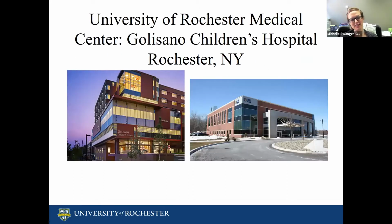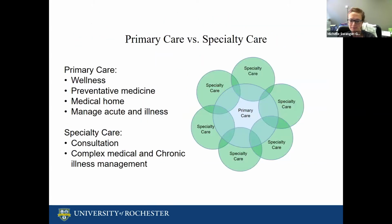So this is us. This is the University of Rochester Medical Center. We have a new children's hospital over there on the left, and pediatric rheumatology is there for inpatient and outpatient care. Right now, all of my time is with outpatient care. And on the right, you'll see one of our outpatient sites, and rheumatology has a clinic there. I tried to find a good picture with lots of snow, since that's what people think about when they think about Rochester, but couldn't find a good one.